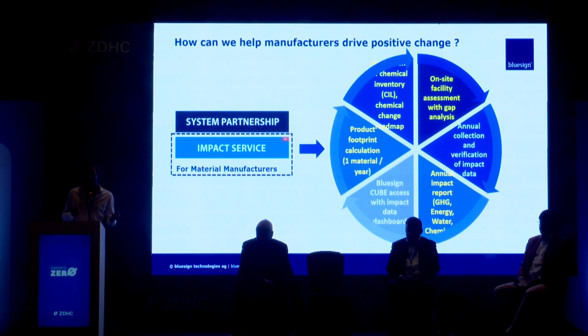Material-specific footprint data. And which is the core of the bluesign system, of course, we will analyze your whole SIL, so we will determine the share of bluesign-approved product, fully assessed chemicals, but we would also look at commodity chemicals. We would give you advice, that was a very interesting point, how to monitor, how to make sure that those commodity chemicals have the right quality. So we have a whole guideline for that, input stream management for manufacturers.